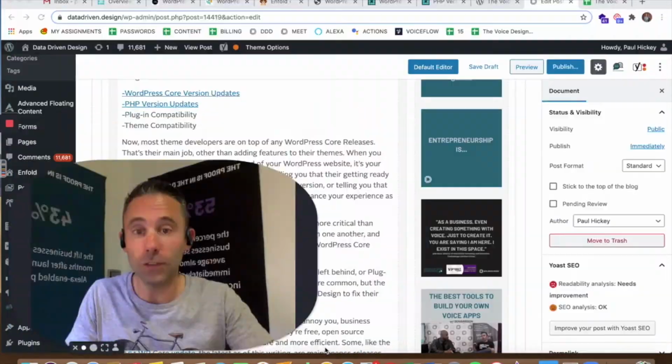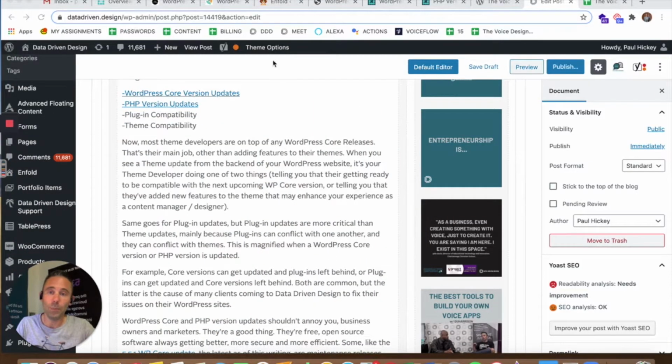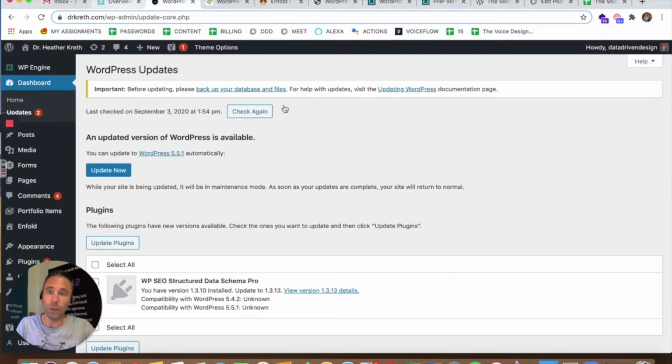And then the fourth thing is going to be to make sure that your WordPress theme that you're running is also compatible with said PHP and WordPress core versions. Now, to break this down for you non-technically, if you're a content manager, you've probably logged into the back end of your WordPress dashboard and seen updates in some way, shape, or form.